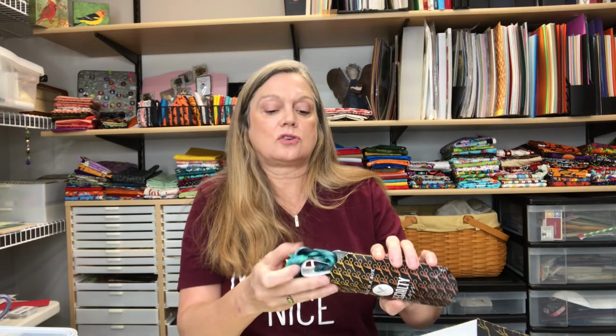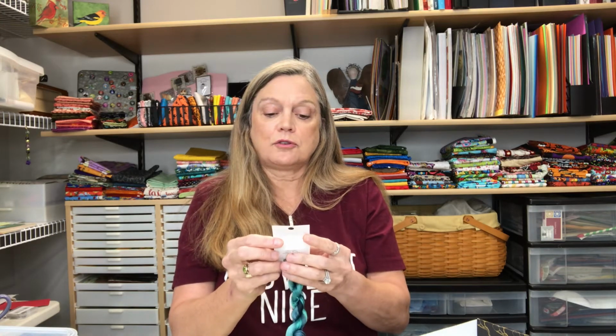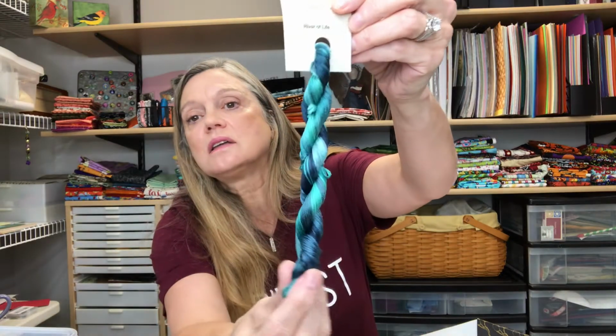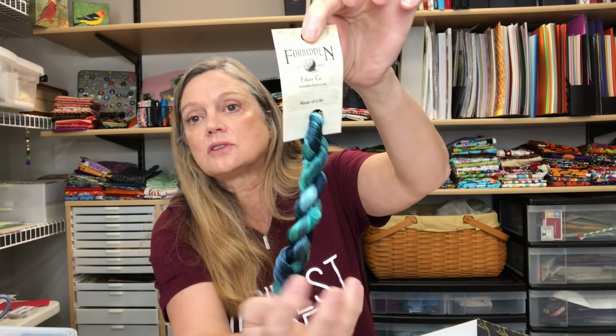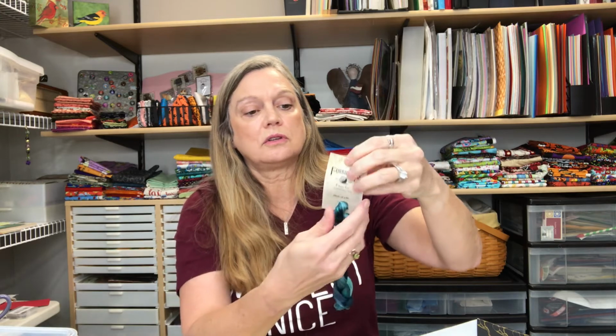Then we got Retreat in a Box Specialty Floss. I have not seen this yet. Oh my gosh, it's gorgeous. Look at this. This is forbiddenfiber.com, River of Life. And look how much of it there is. There is a ton of floss there. Isn't that beautiful? Oh my gosh, that is so beautiful.